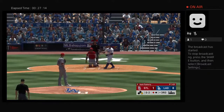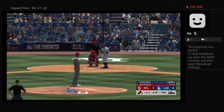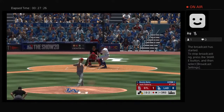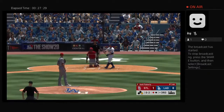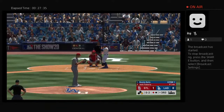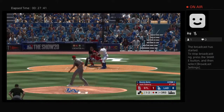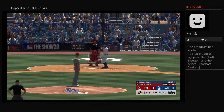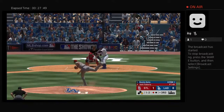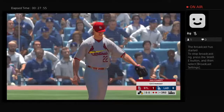Fouled away. Here comes the 0-2 pitch. Fouled off. Well above the letters with the fastball that time. And this is swung on and missed. His fifth strikeout already, and there are two gone in the inning.